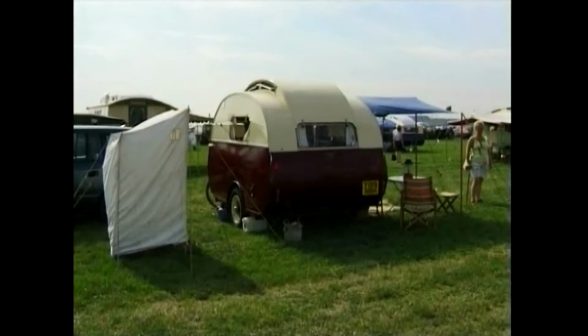So this model is true 1957. Everything is 1957. Normally we try and use a vintage car to go with it, if we can help it. Unfortunately, this weekend we haven't got one. This weekend. Okay.